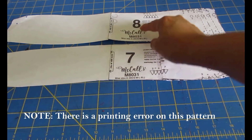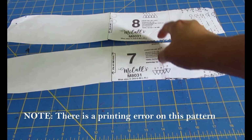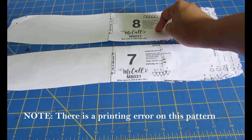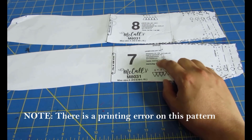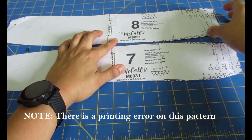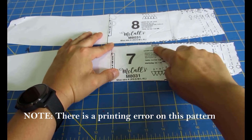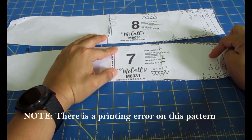Number 7 and number 8. They're separate pattern pieces, but on the printing there, they both say under collar. On this one though, it says cut 1 on the fold. On this one, it says cut 1 on the fold, cut 1 on interfacing, and that's also wrong. Now, I know this is the upper collar right here. I know because it's larger. I know this is the under collar because it's slightly smaller. And it says stretch there, stretch there. It means that you have to make them fit somehow.